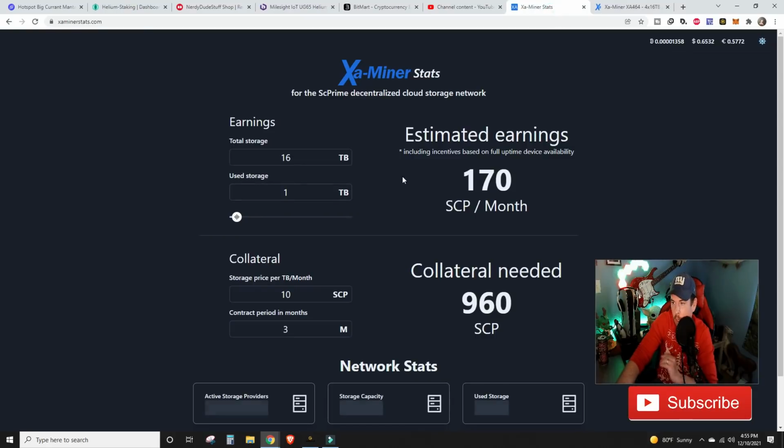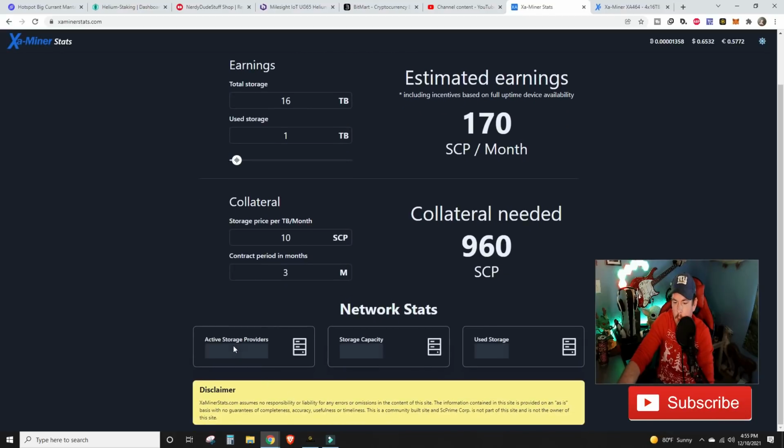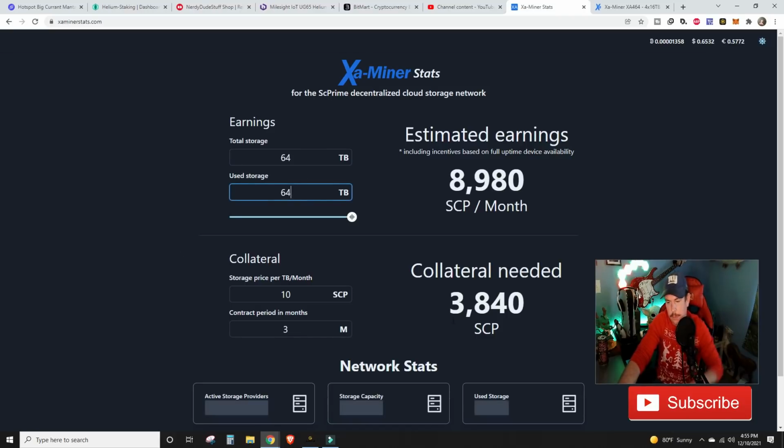Now my miner at current price right now, the token is sitting at 65 cents. If I were to fill this bad boy up, which we're not going to have it filled up right at the exact moment, and I don't think the numbers are popping up at the bottom like I wanted to. All right, last time I was looking, there was numbers down here on how many active storage providers there were, how many of these were up, and I believe yesterday's video had 340, and then we could see the max storage and the used capacity there. But my miner, let's say in a perfect world, we need 3,840 SCP tokens, it looks like, for collateral. We'll talk about that later.